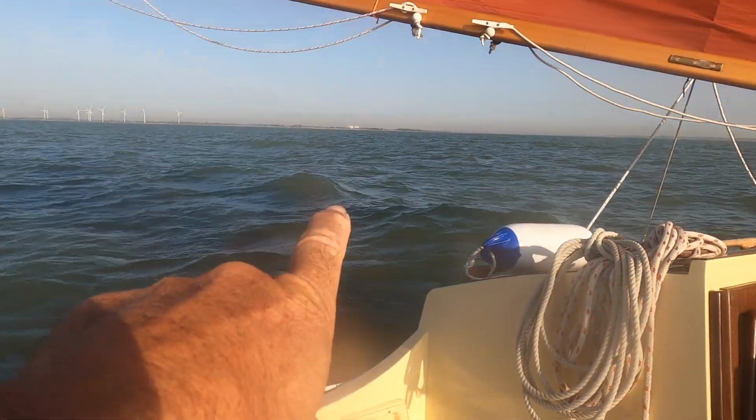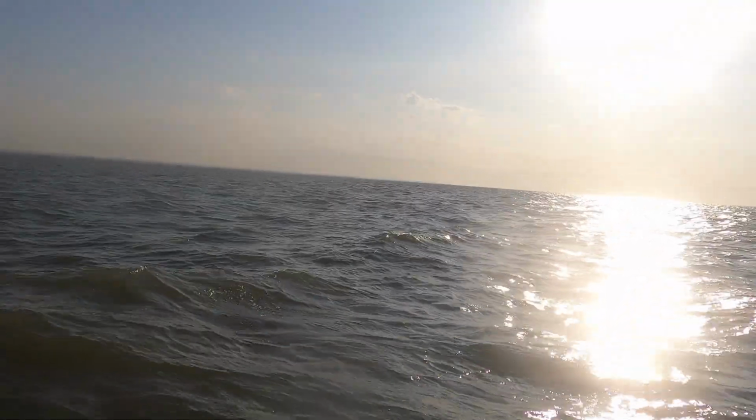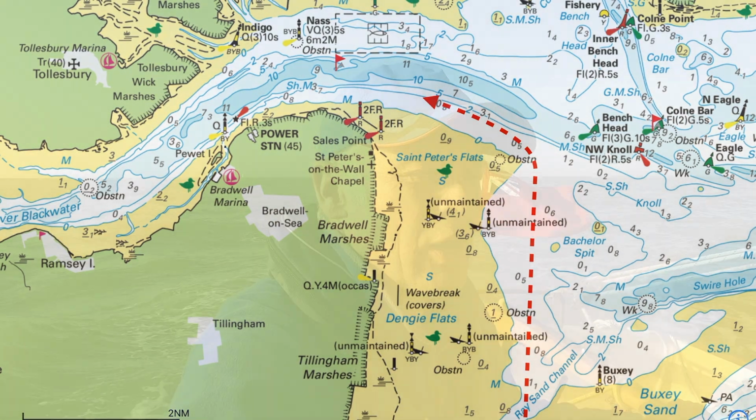I'm going to be heading into the Blackwater on the ebb tide, against the tide, but with the wind behind me I think that'll be fine. It's now 7 o'clock, so yeah, I've been going 2.5 hours, and I'm just coming up to St Peter's Chapel, just there. I've got round the end of the Dengie Flats, well, St Peter's Flats, so now I'll be heading into the Blackwater.